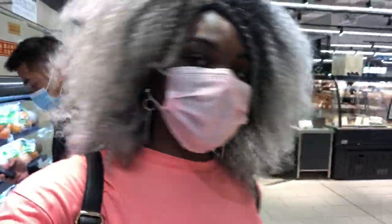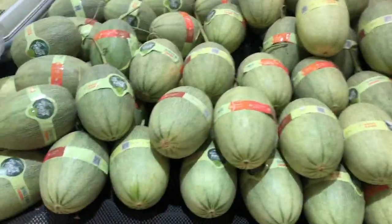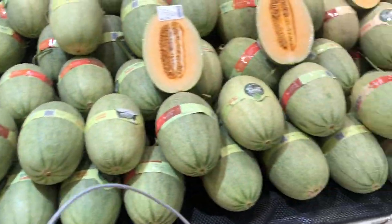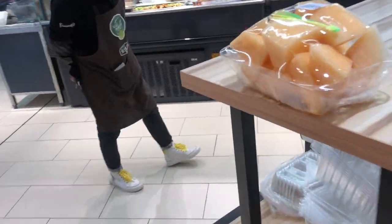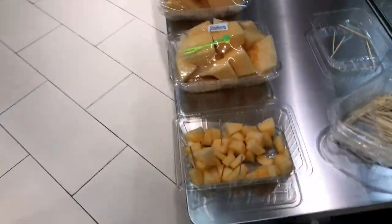So guys, these are the bananas you find in China. They come in different sizes sometimes, but this is so fresh and succulent. This is called amigua in Chinese. It's really nice. I don't know how to describe it. It's like purple, like watermelon, like a mixture of a lot of things. And they have a little for tasting, so definitely I'm going to try it.